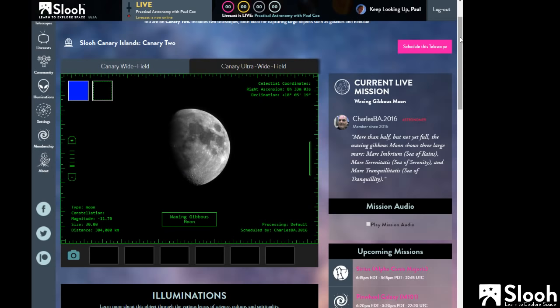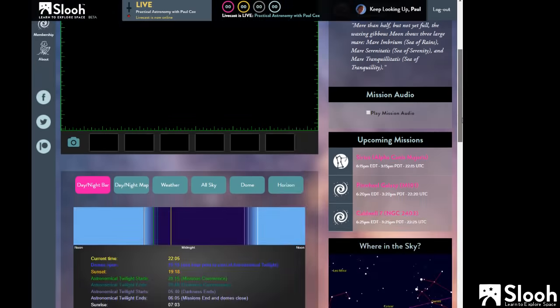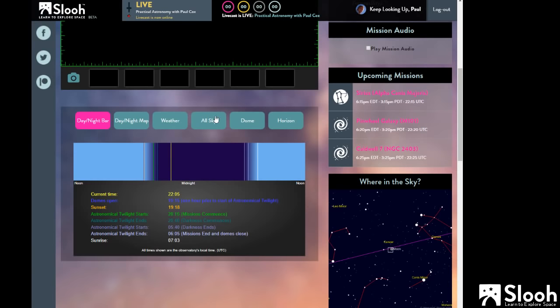Oh, look, moon. So whenever you see a moon mission, by the way, this is the current mission, but the Canary wide field, we don't look at the moon with that one, which is why you don't see an image in the Canary wide field, if you're wondering. But let's take a quick look at conditions, because we were suffering some cloud.